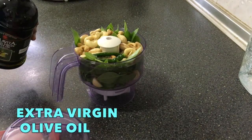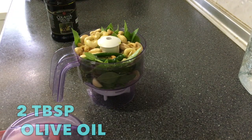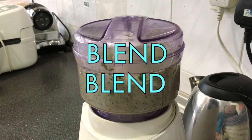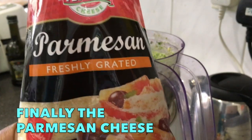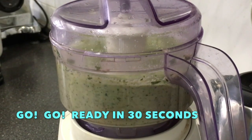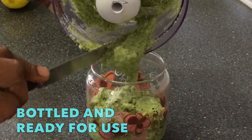Instead of using the pestle or stone grinder, I simply use the food processor. All basil pesto ingredients, I just blended them to a smooth paste in the food processor. The cheese is added during the final blend of the basil pesto so as not to melt it. Delicious basil pesto is now ready for use.